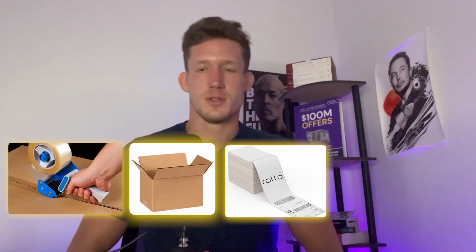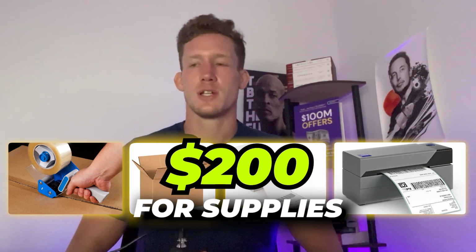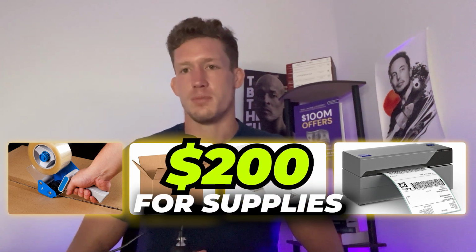Next, you're going to need about $100, $150 for supplies. If you have a bathroom scale, you can just use that, but you're going to need stuff like a tape gun, boxes, labels, printers, things like that. So I'm going to say $150 total. Let's just say $200 total for supplies.